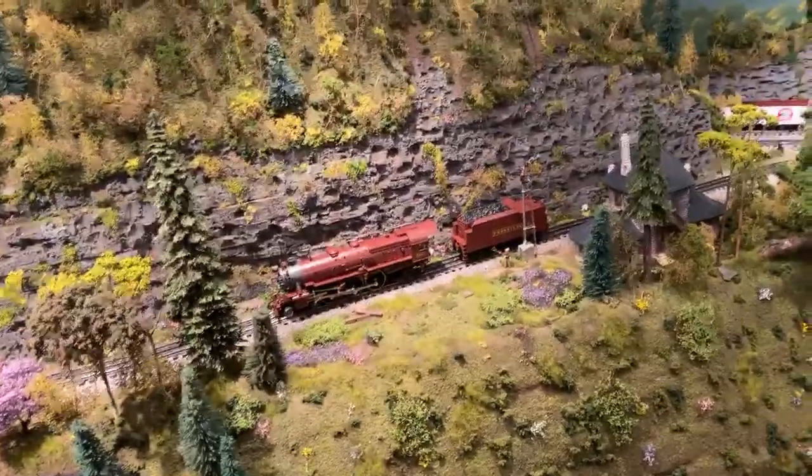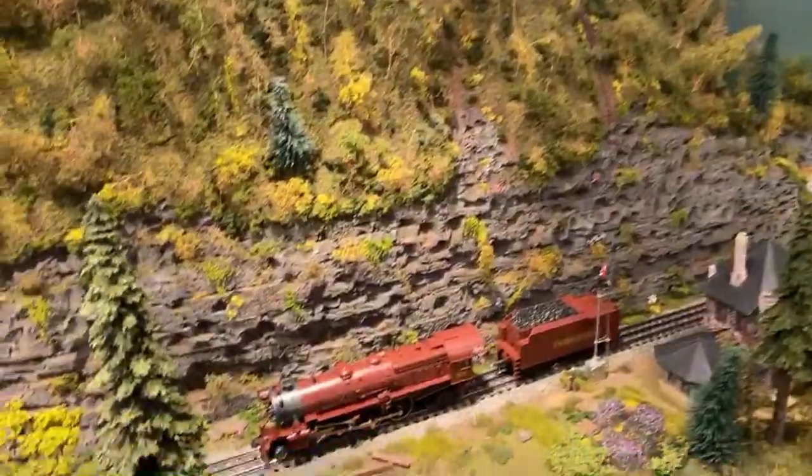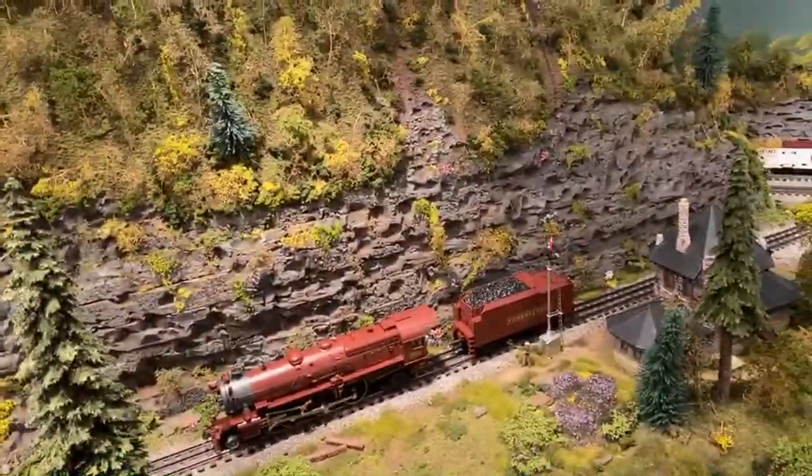All right, so I'm going to move the camera now. All right, so we got the engine on the track right over here. Give me just one second to adjust the camera angle.